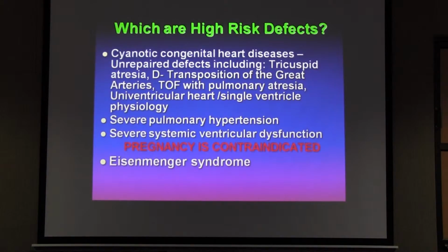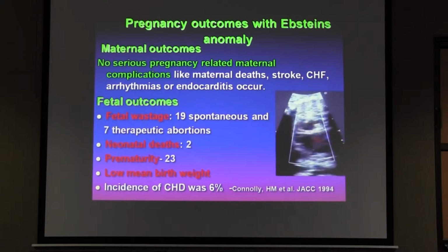So here, cyanotic congenital heart disease, unrepaired defects including tricuspid atresia, transposition of great arteries, tetralogy of Fallot with pulmonary atresia, univentricular heart, all of them with severe pulmonary hypertension, severe systemic ventricular dysfunction, and pregnancy is contraindicated. Pregnancy is contraindicated in Eisenmenger syndrome. Any woman with Eisenmenger's, you do not allow them to become pregnant.